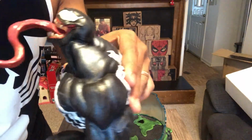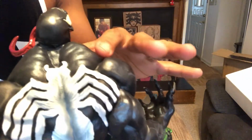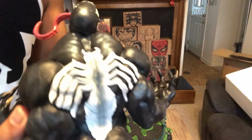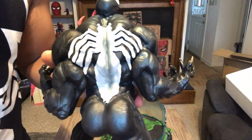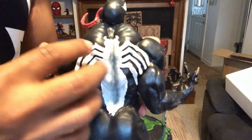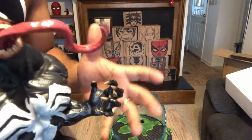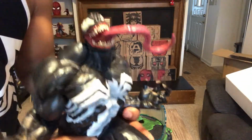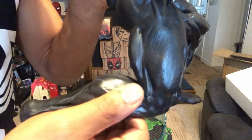He looks good. Really like the detail when it comes to Venom and his statues. I feel like a lot of the Venom statues, like the Kotobukiya Fine Art statue of Venom, people nail it when it comes to all the muscle tone and everything, the way they sculpt it. I haven't seen a bad Venom sculpt. I mean, all the way down to the calves.